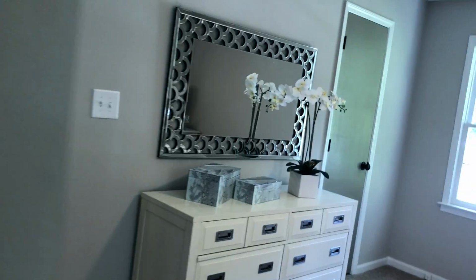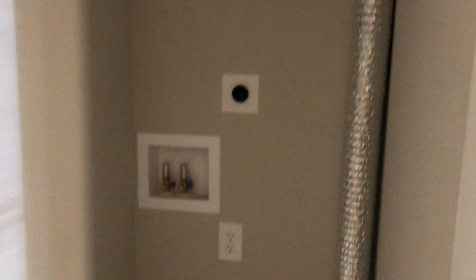The list price on it is $300,000. And there's one more thing I want to show you. In all of these little old ranches in Smyrna and Marietta that we found, the laundry was downstairs. So what we've done is we found a spot on the main level to put the laundry. So those of you that don't want to go up and downstairs to a basement, here you go.